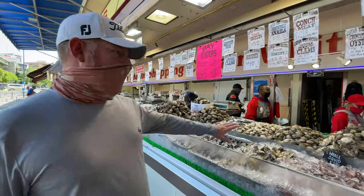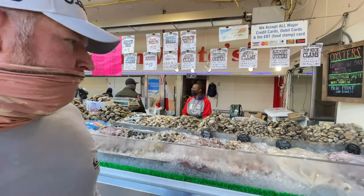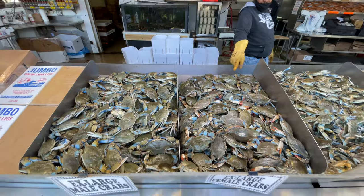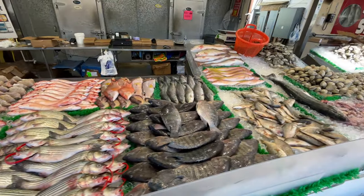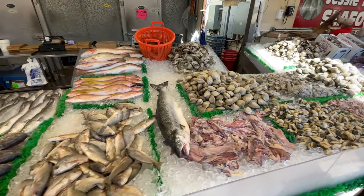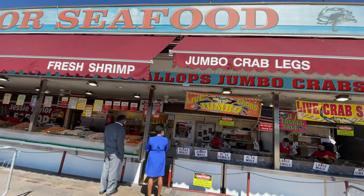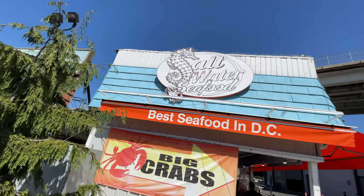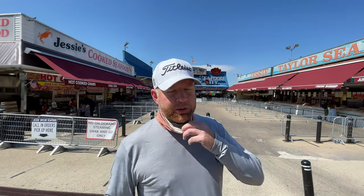Look at all this seafood they got right here on all sides, all different types. Jumbo prawns, squid, octopus, clams. Down here, you can actually get the seafood right here, buy the crawdads or whatever you want, and then they prep it over here at Jesse's. That's pretty good.